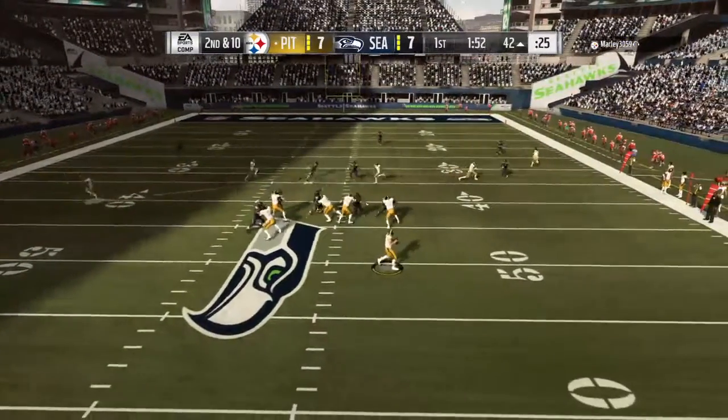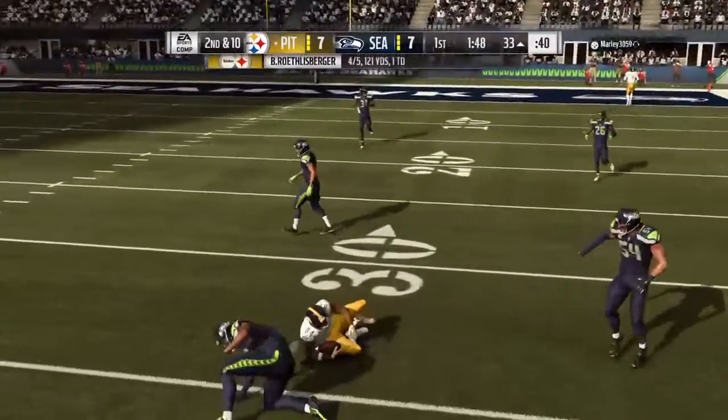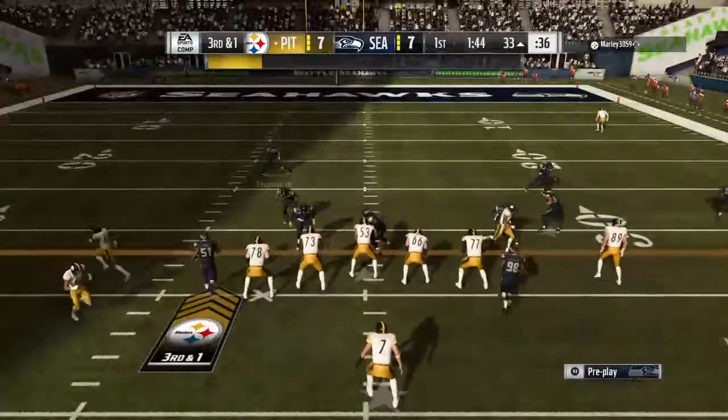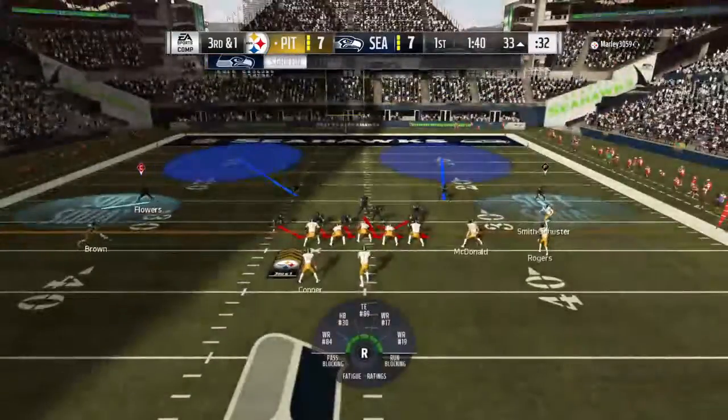2nd and 10 now. It's Roethlisberger. Flush to his right. It's complete to Brown, right side. And he's going to get it down to the 33-yard line here. They'll get 9 there as that sets him up better for 3rd down.